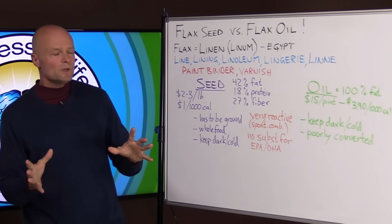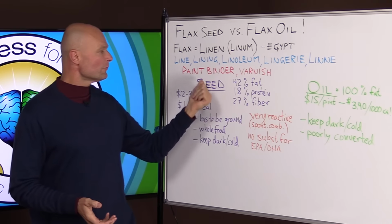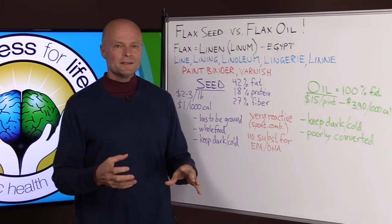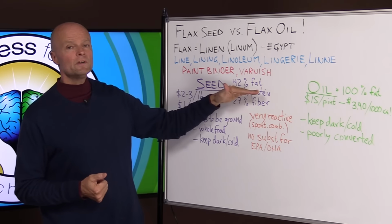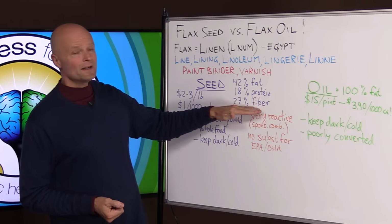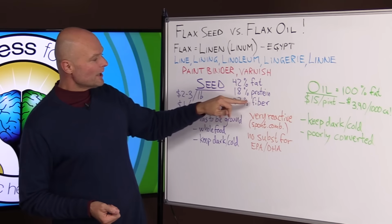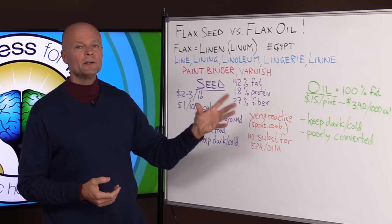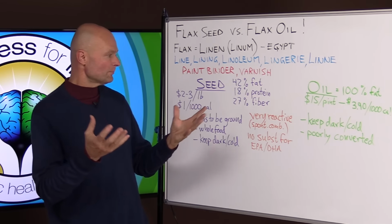But so how do we compare the seed versus the oil? Well, obviously the oil is made from the seed, so the seed is the source material. And the seed is quite the little piece of action here. It has 42% fat, 18% protein, and 27% fiber. So while it does have some carbohydrate here in the fiber, almost all of it is in the form of fiber. It has like 1 gram of net carbs per half a cup, give or take.